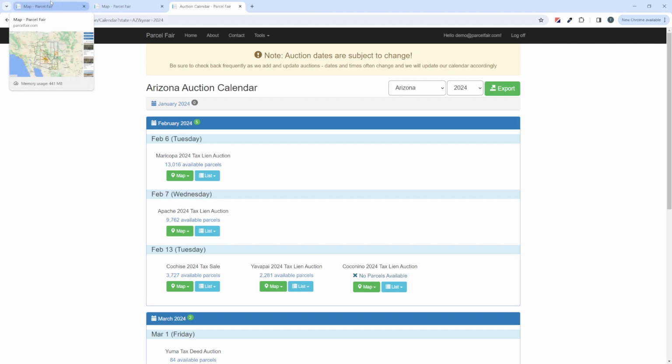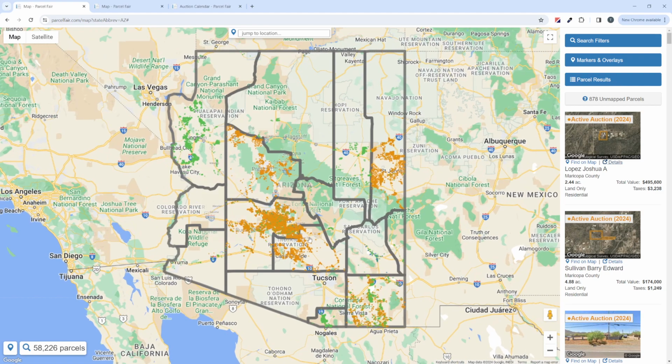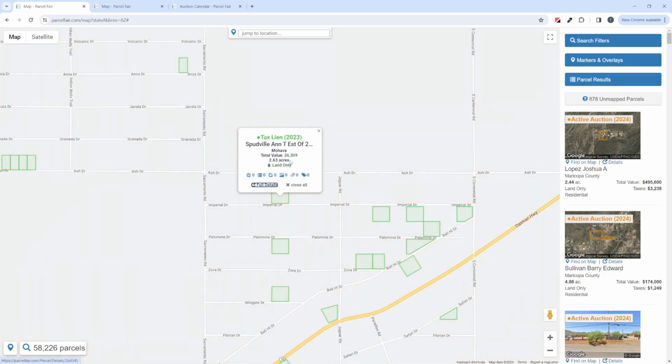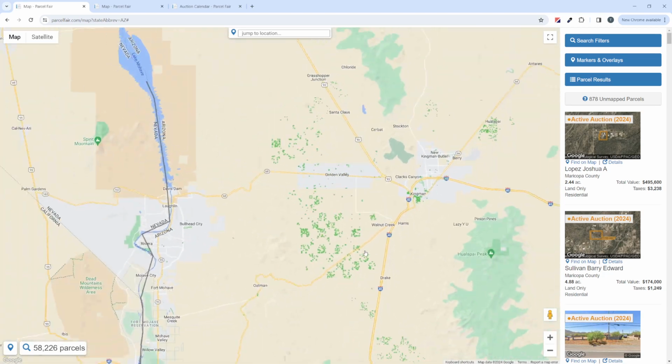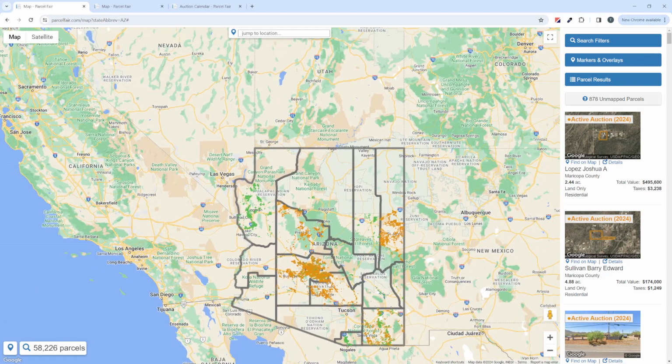Another way, you can actually use our map search. What I have on screen right now is Parcel Fair's map search, where we're showing you everything we know about in Arizona right now, both over the counter and auction. And it's kind of like a weather map. You can see some counties have a lot of green, some have a lot of yellow. The green properties you see are actually over the counter liens. And so anytime you see those, these are liens that you can buy over the counter directly from the county. And zooming back out, the ones in yellow are properties that are in an upcoming auction.